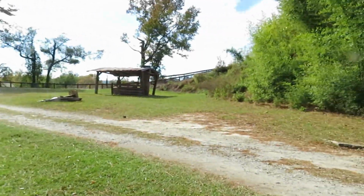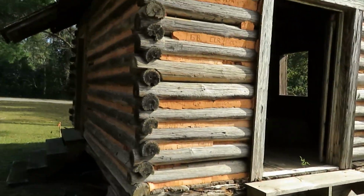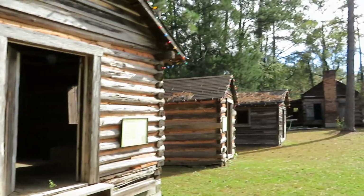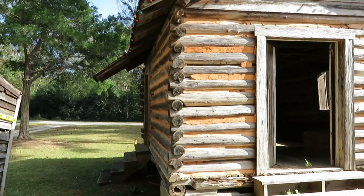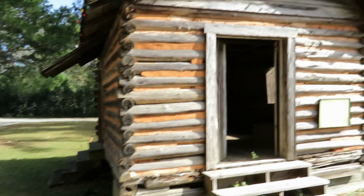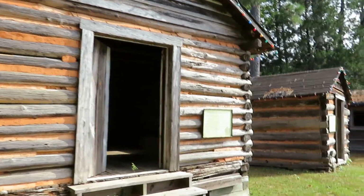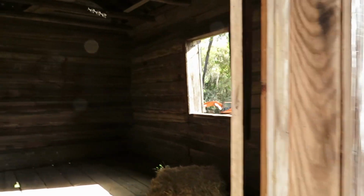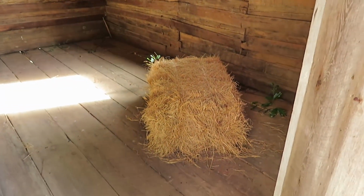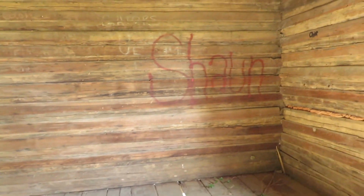Let's go in front of this little house. So, this was a dog trot house, which means that probably over there on that side, because that's got a little roof, I don't know, it could have been on this side, doesn't matter. There was an opening, and then there was another cabin just like this on the other side. I see a bale of hay in here. So what are we gonna do? Oh, hay bale. Yeah, I know, can't help it. Well, I could, but you know, I choose not to.